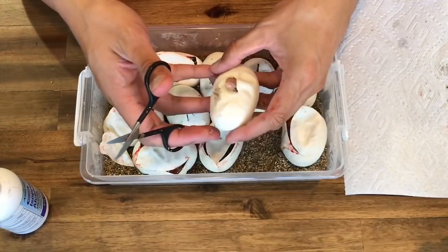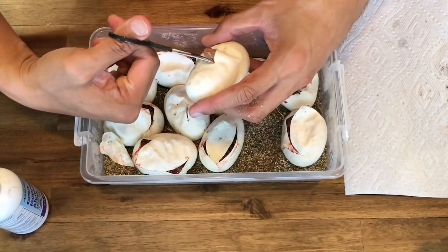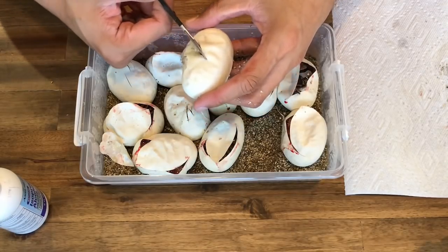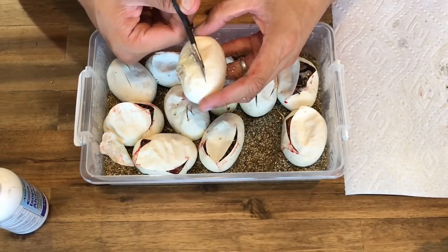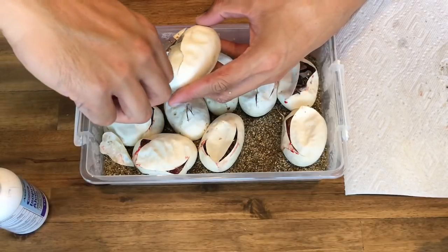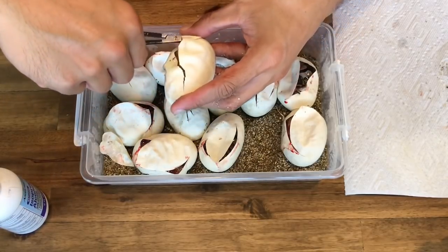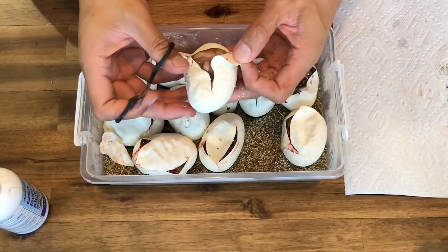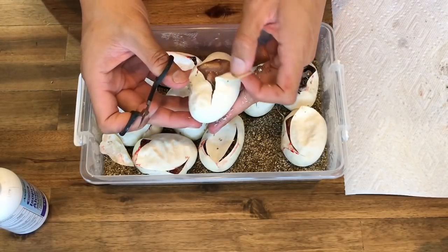Let's go with this one. Its tiny little nose. Let's just go around it. I got scared. All of that yolk that's coming out. Yeah, I know. All that goop. This one has been a very juicy little egg. Yeah, it's not too bad.